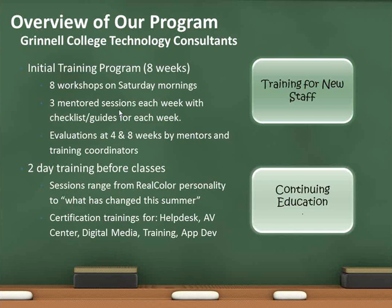Our training program, as I said, was 8 weeks. We get the workshops on Saturday starting at 10 a.m. We get them up, and I give them lots of good sugar and food and fruit so that they are a little bit more motivated to come to the training classes. Also, if they miss any of the training, they don't finish our training program and they're not hired full-time, so that's a good motivator as well.